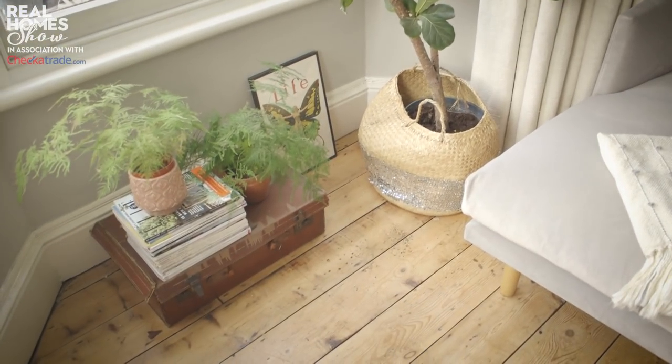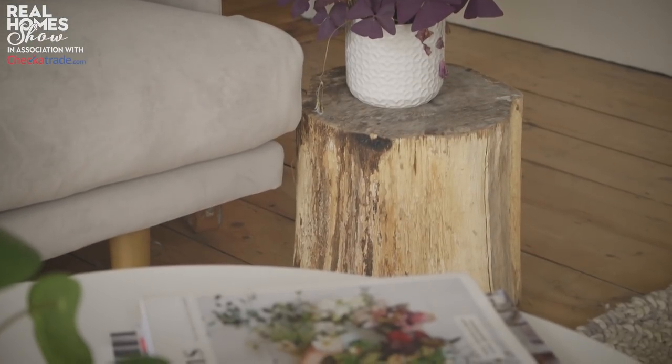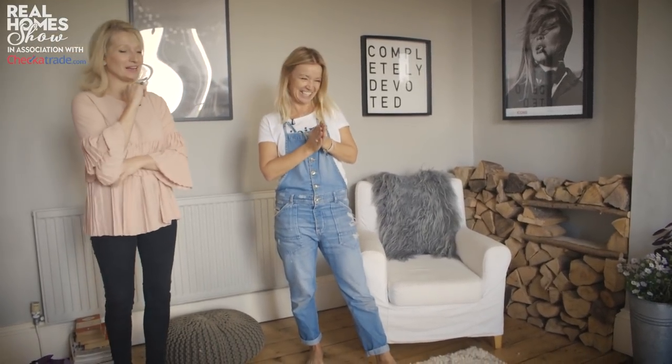I love blurring the boundaries between outside and inside. So I've got a log as a coffee table. We've made the log pile here a feature. We put a little shelf into it for our gin. So that's the gin shelf. Yeah, woman after my own heart.